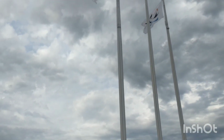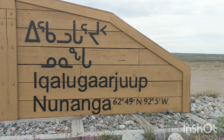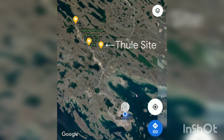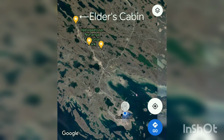Welcome to Iqalugaarjuup Nunanga Territorial Park. To put things in perspective, the blue dot is town. That's where we are, or were. We will first visit Thule Site, and then Sandy Lake, and way up north, Elder's Cabin. Back on the road we go.